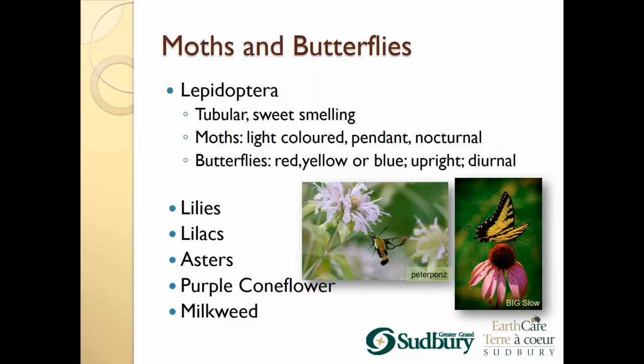With these two photos, you can see the difference in how moths and butterflies feed. This clear-winged moth is often confused for a bee. We do have clear-winged moths in Greater Sudbury. You can see how it hovers, and that's why the pendulous flowers are very, very good for them. And the butterflies, again, you can see how they tend to like to perch on top of the flowers.